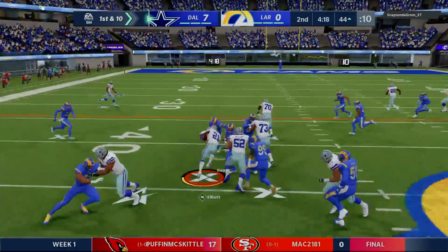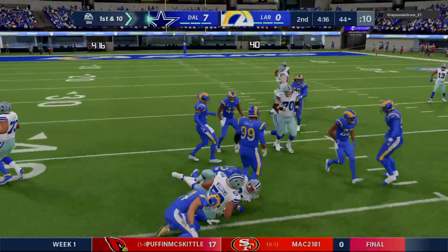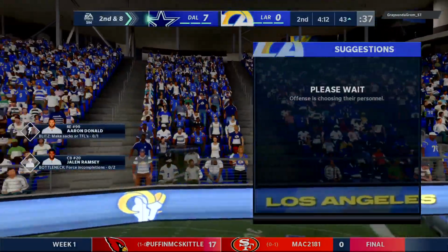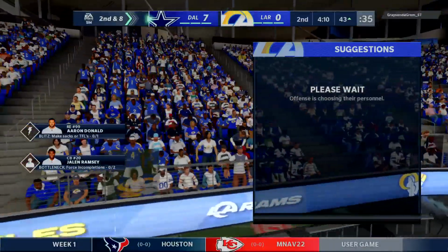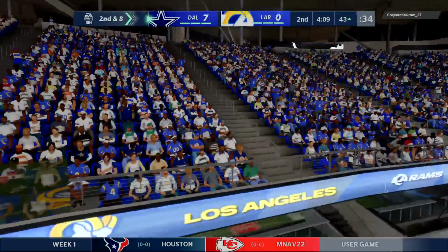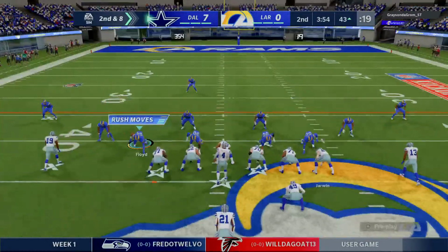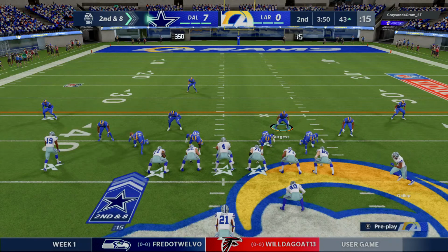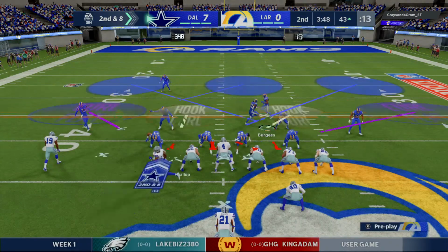Out of the gun, it's Elliott. 2 yards on the carry there. It'll be second down. Well, any lane that might have been open there was closed pretty quickly, and that was because the defensive front, they won that battle at the point of attack at the line of scrimmage. They used great leverage, held their spot, and stacked him up.